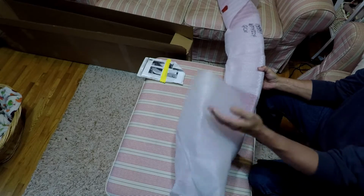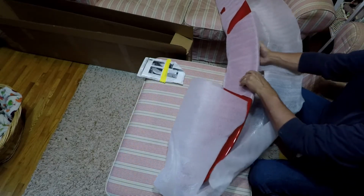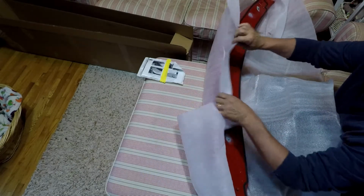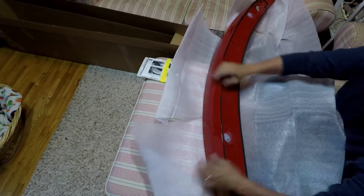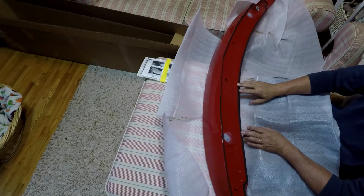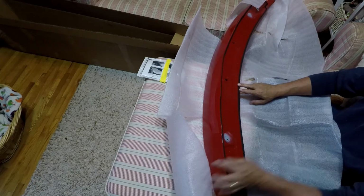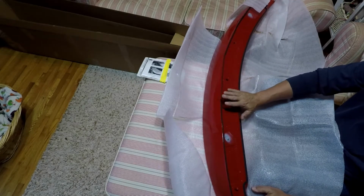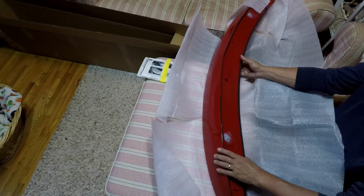But here we go, let's get this bad boy unwrapped. This is the first time I've looked at it, as you can see by all the tape and wrap and everything. I actually like that they put that strip on there. A lot of the ones that I have seen online and everything, like from Fast Tech, however you want to say it, do not actually have this weather strip seal on there. So I'm actually amazed that they put that on there. Wow, I really appreciate that, guys. But here we go.